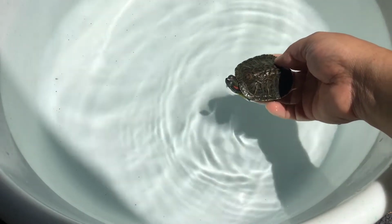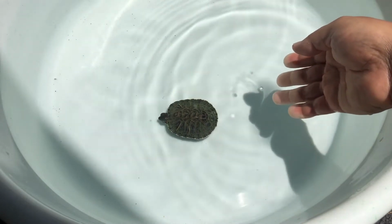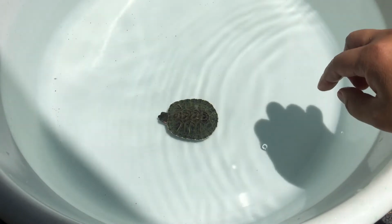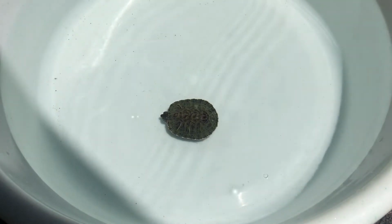So we're going to let this guy go for now. He is very shy. I don't know the sex of this guy because he's too young. But let me show you another guy.